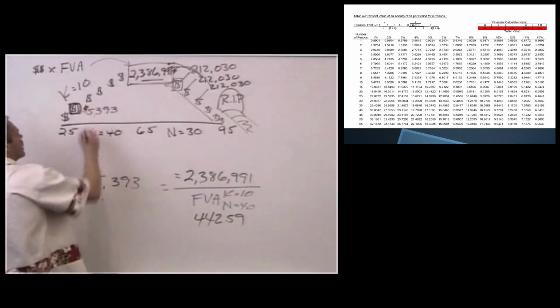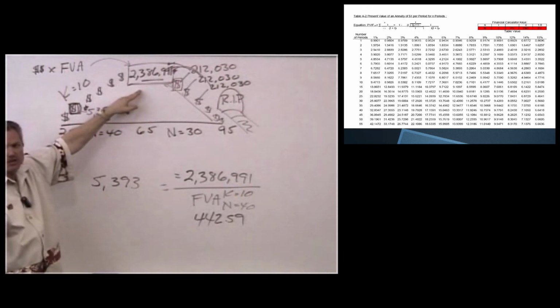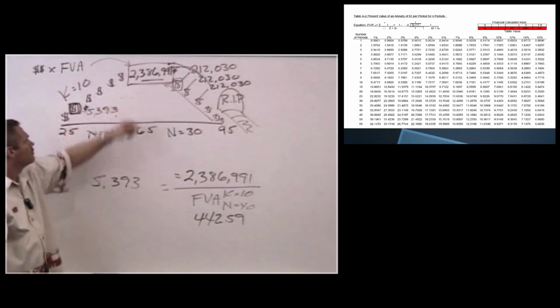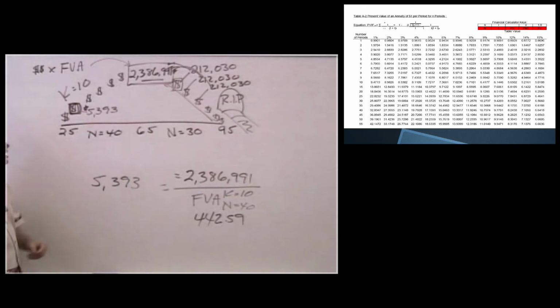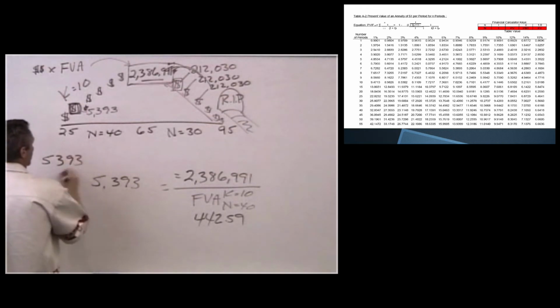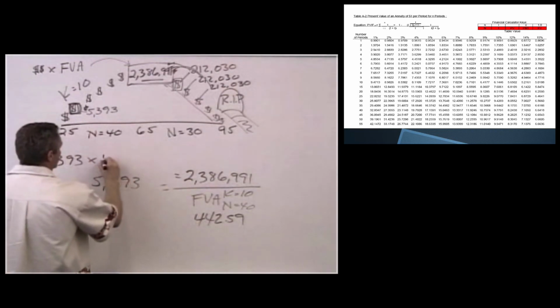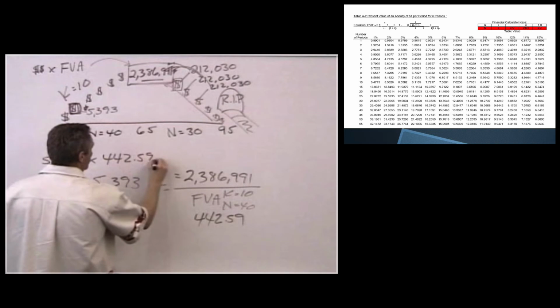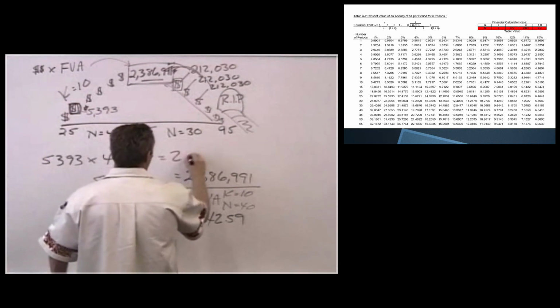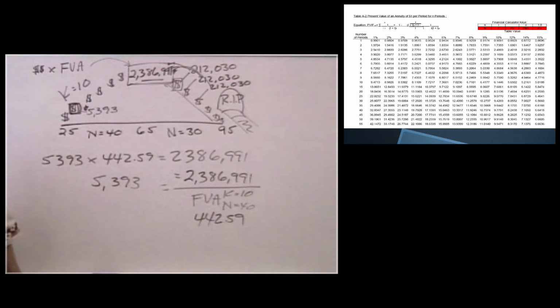Which at first you look at this and you're going, wow, this number is just not doable. I just can't get there from here. But if you have time, $5,000 a year isn't that big of a number. And if we go back to the formulas that we've done quite a bit, if I deposit $5,393 times future value of an annuity, K equals 10, N equals 40, times 442.59, then we're going to get our number, 2,386,991. Okay, so that balances out.